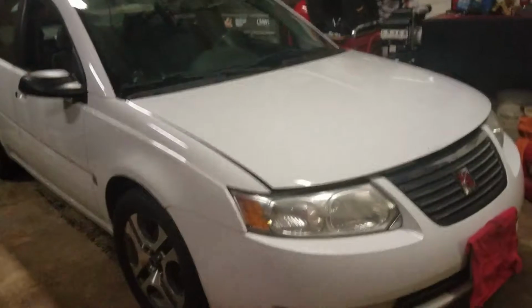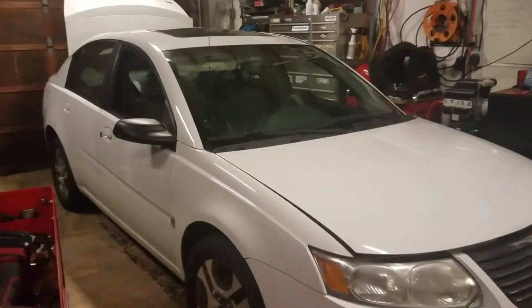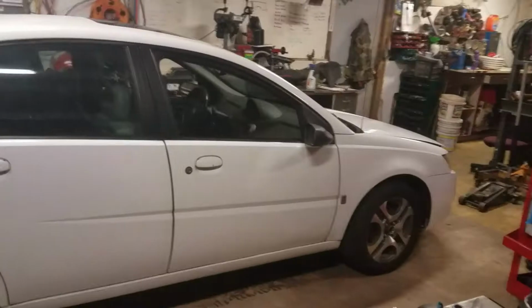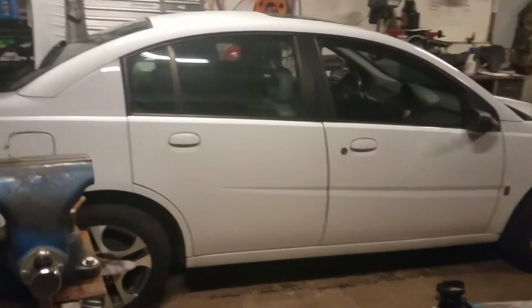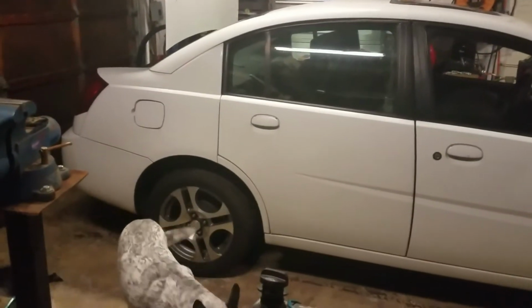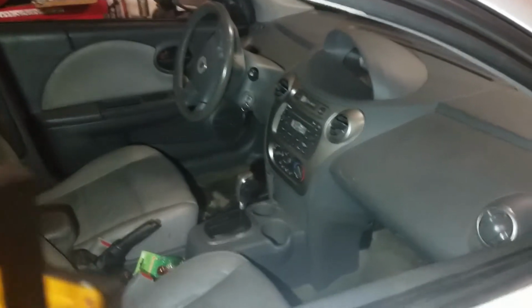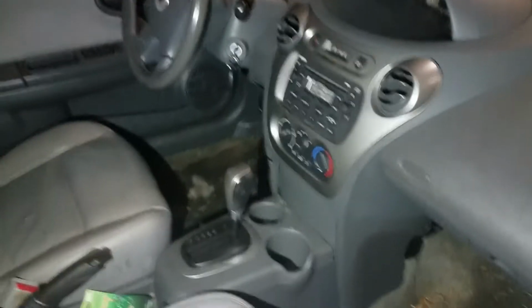Anyway, so my friend bought this 2005 Saturn Ion, and he brought it to me. Let me correct that by saying he didn't bring it to me. He asked me to go pick it up. So, being the friend that I am to help out my friend, I went and picked up this 2005 Saturn Ion, and as you can see, it's a very nice looking car. It's in really good shape.